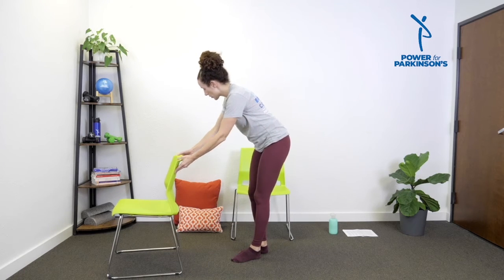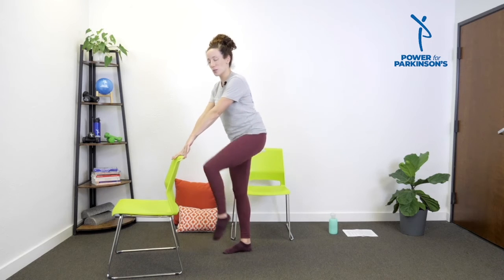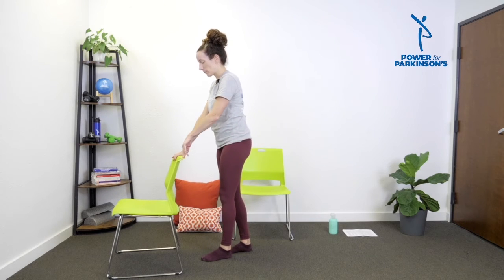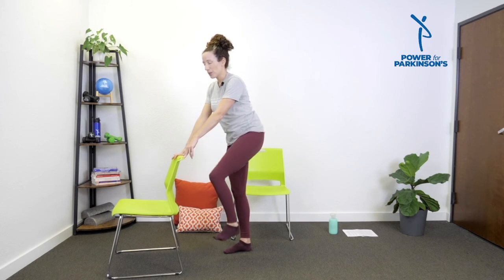Big hip circles with the right leg. And again, in seated, you can do this. You can also do this with support under the right leg, opening out, drawing back in. Okay, so wherever you are, let's try for 2 more circles on this right side. Back in you come. And slowly back in. Good.